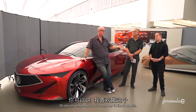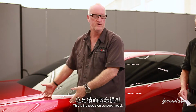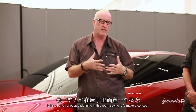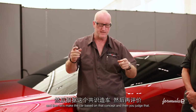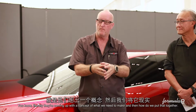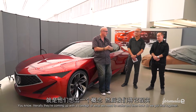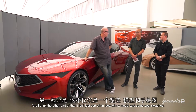So, here you could say, hey, I'd like to do this. This is the precision concept of it. But what the reality is, it's a bunch of people planning in this room saying, look, let's make a concept. Let's all agree on that concept together. And then let's make the car based on that concept, and then you judge to that. That's what Formula E is. Literally they're coming up with the concept of what we need to make, and then how do we put that together.